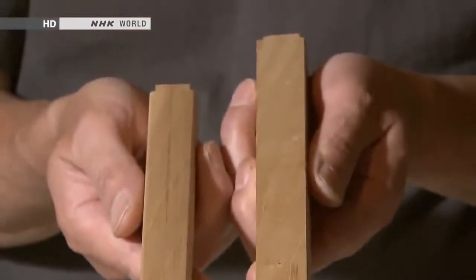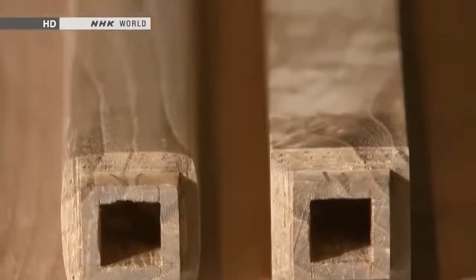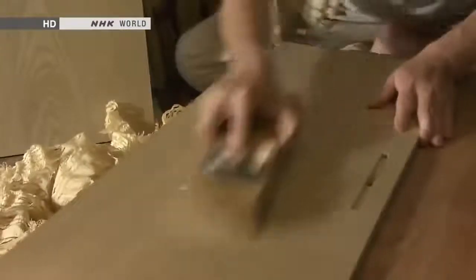There's no comparing them. Yet, in fact, this piece is the same thickness as the other at its thickest point. You can see that the column on the left really does appear more slender. And it's not just the columns. The topmost shelf also employs a sophisticated visual illusion.